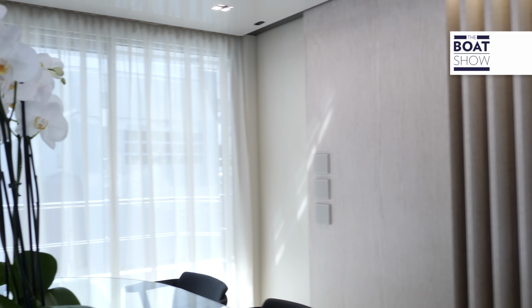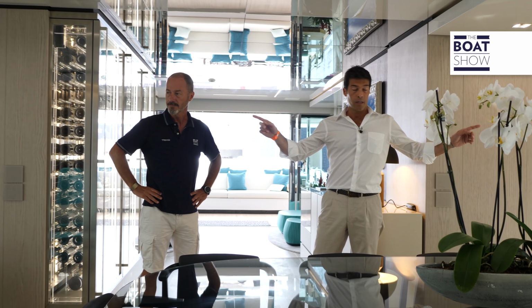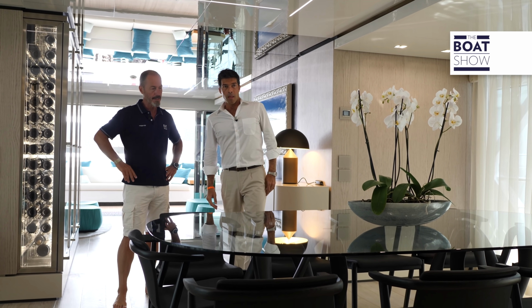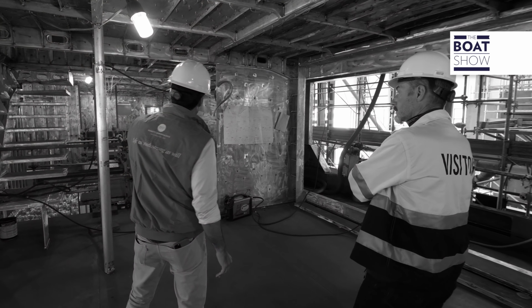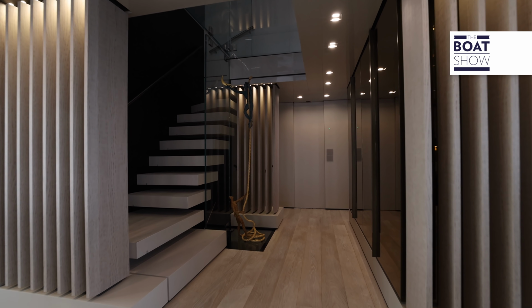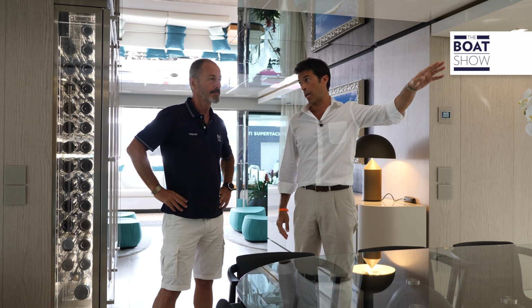Then we have this dining area here with a sliding door at both sides to get ventilation, fresh air. Sea breeze, yep. And the staircase with the piece of art. Moving forward, we have the owner's cabin with the fixed balcony at starboard side, while here on port side we have the galley.